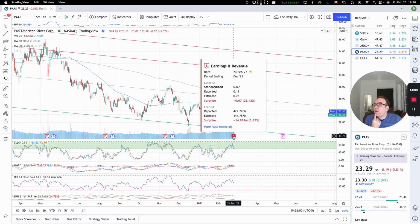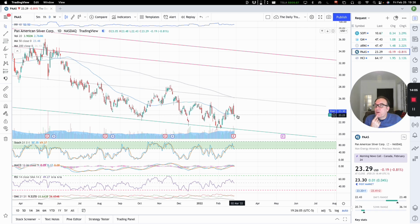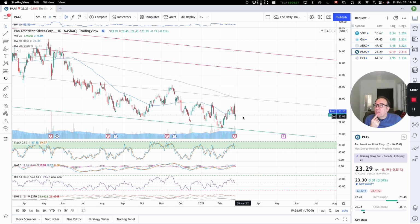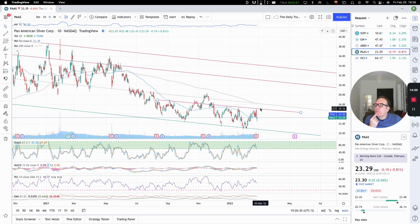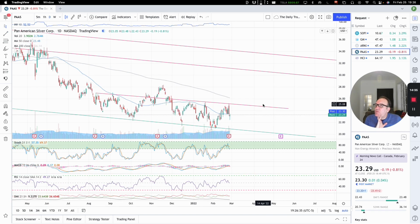There were some earnings. Okay, so this did not look too good. So maybe this is why the stock is coming back down. Earnings and revenues. And this is a dividend stock also. You see here, okay, this is what is happening a little bit more short term. So I'm going to remove this middle line. It won't be useful in this case.